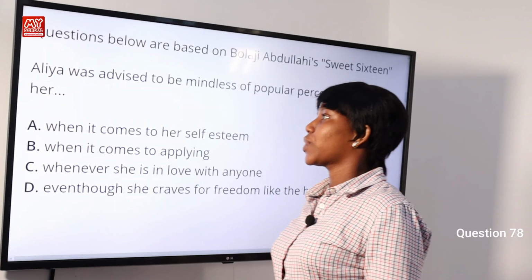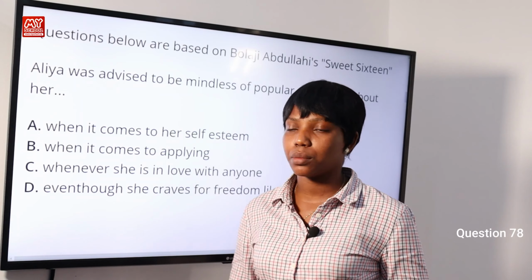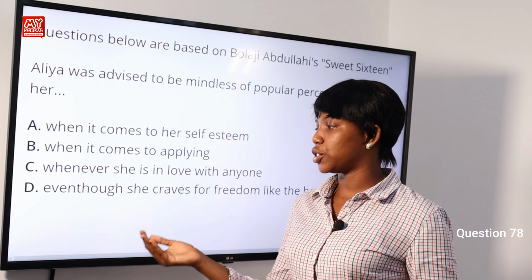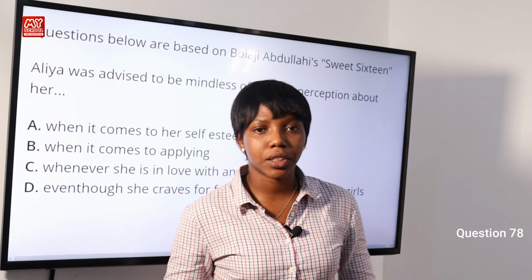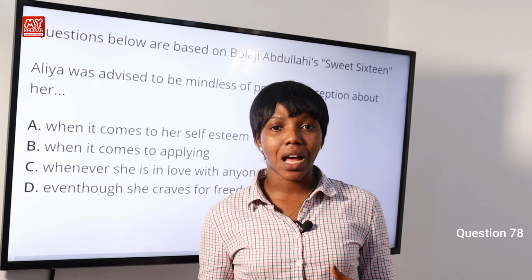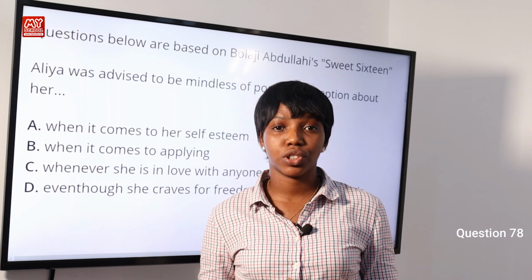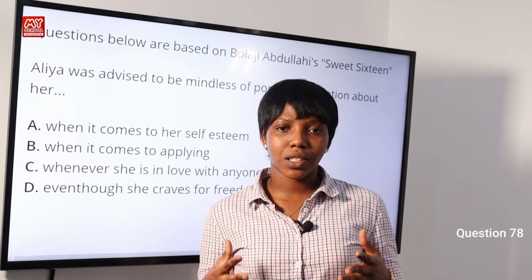Question 78. Aliyah was advised to be mindless of popular perception about her, A, when it comes to her self-esteem, B, when it comes to applying, C, whenever she is in love with anyone, option D, even though she craves for freedom like the Orkin girls. Now, in this text, in the last chapter, titled Beauty, specifically page 47, we see that Aliyah expresses discomfort about her stature.